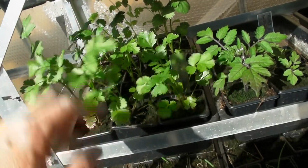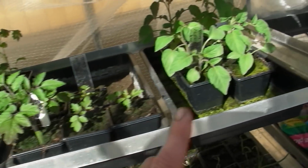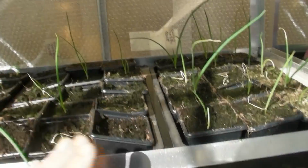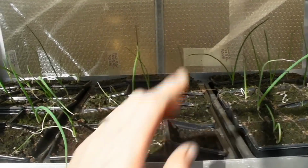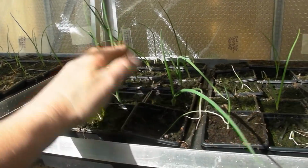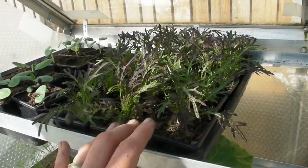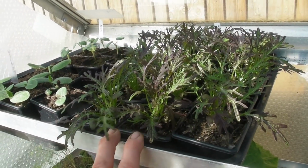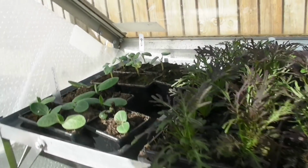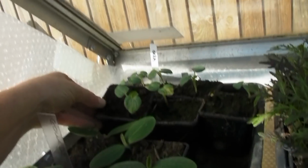Down here I've got some coriander which needs to go out very, very soon. That's looking lovely, and some more tomatoes and some more onions down here which do need a bit of a sort out because some of them haven't taken, but lots are ready to go out. And here I've got some mustard, hopefully you can see that because it's got quite dark, mustard oriental greens which will need to go out fairly soon. And there's my okra, which I'm really pleased with. It's doing ever so well.